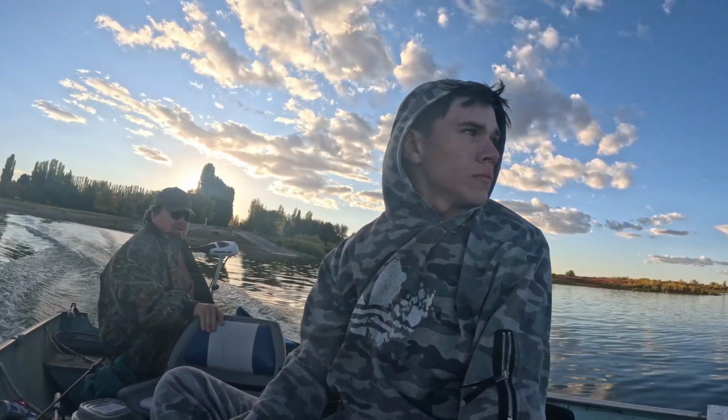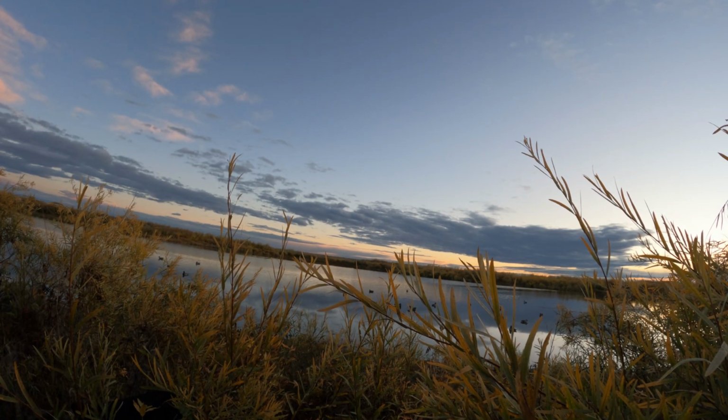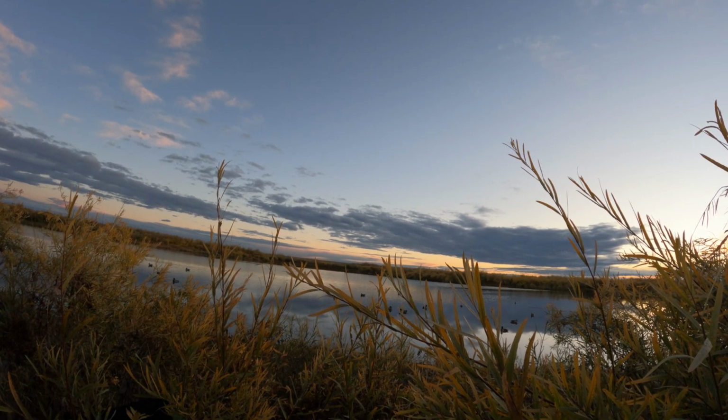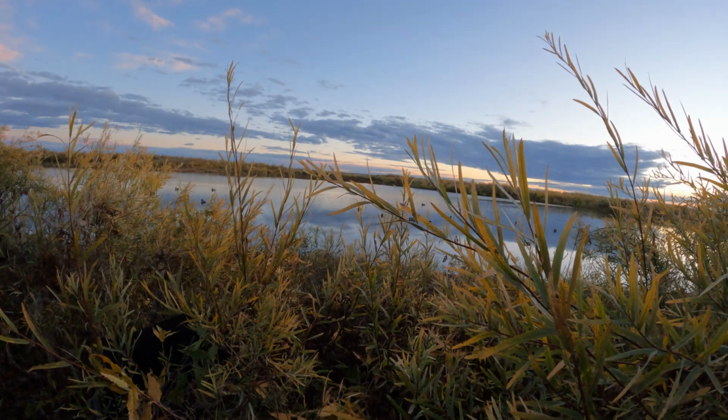This is the next morning duck hunt in the dunes. We set up on a bay with good vegetation to hide in, and the bay was large, so our decoys could easily be spotted from ducks flying over.